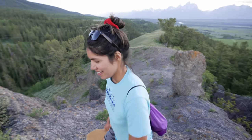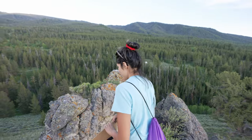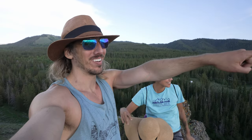Made it. And I didn't die. Made it to the top of the rock. It's gorgeous. Woo! You can see for miles. It's like a river running that way and mountains. It's called Snake River. Beautiful.